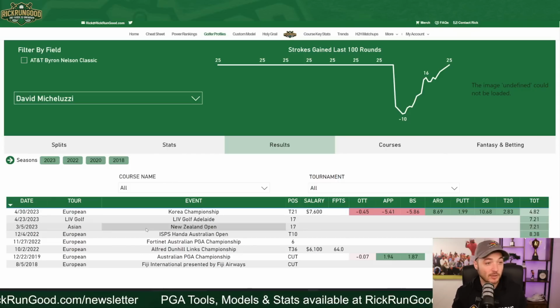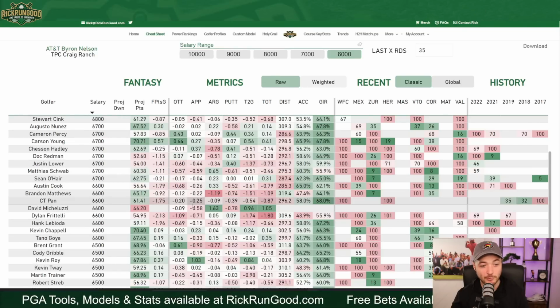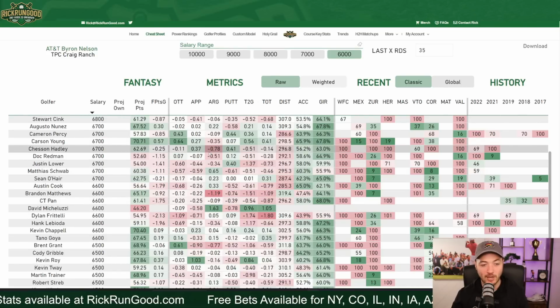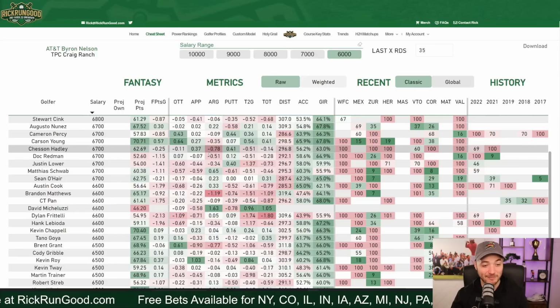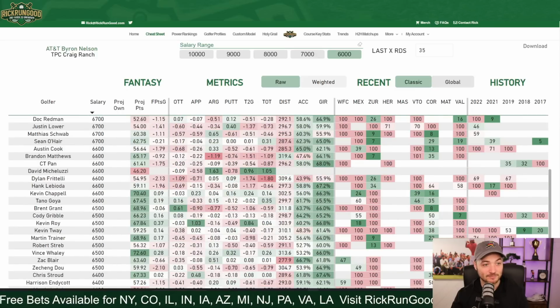I'm just throwing this out, I have no idea if you want to play this guy. I'm just trying to do my best to educate and show you a couple of options. He is $6,600. Seems like when he plays, he plays pretty well, but I do not know how he's been spending his time outside of those weeks that I have in the database.